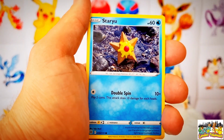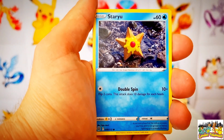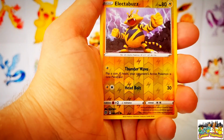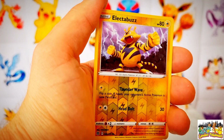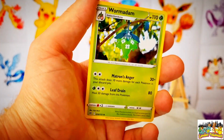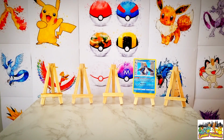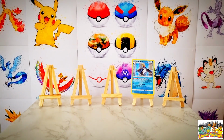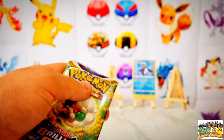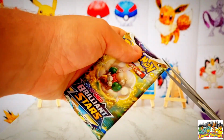A Staryu. It's like we're getting the same pack over again. We have a Karrablast. And then we have a reverse holo Electabuzz. And at the back, our rare card is a non-holo Wormadam. So unlucky in that one. We do have four more packs though. Let's crack into the Whimsicott. I was about to say Shaymin there, but it's the Whimsicott artwork.